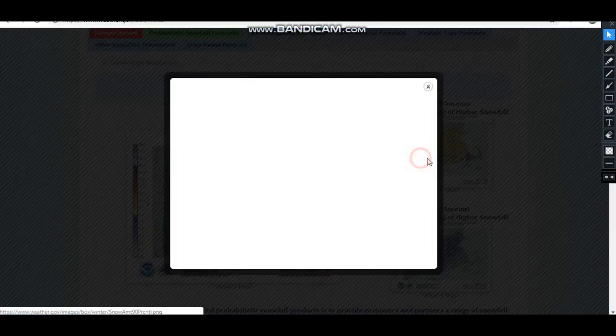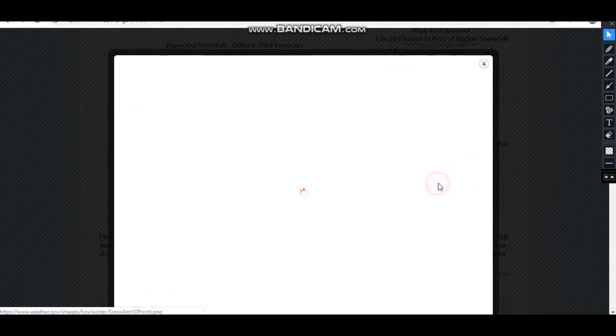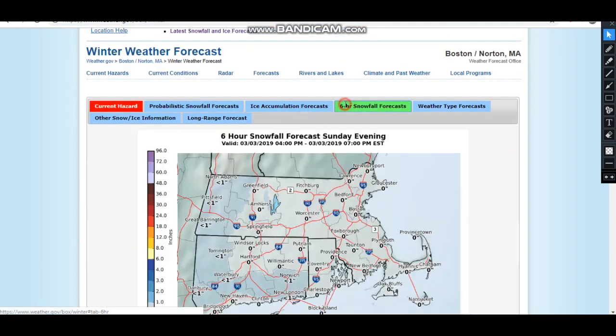So high-end amounts. Okay, there is a little section of a foot or more for high-end amounts, but most of this coverage area, your high-end amount is going to be 8 to 12 inches of snowfall. And your lowest amount, Block Island, I believe that is Rhode Island's 4 inches, but highest possible, Nantucket, Chatham's an inch or two, and that's if that heavy shot of snow comes in before the storm. Low-end amounts, you're basically guaranteed 4 to 6 inches in central, southern Mass, northeastern Connecticut, as well as northern Rhode Island. Okay, accumulation is not much.